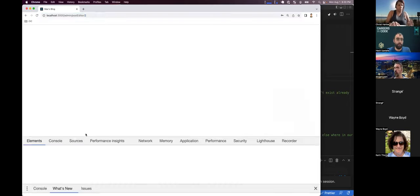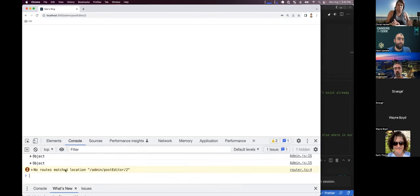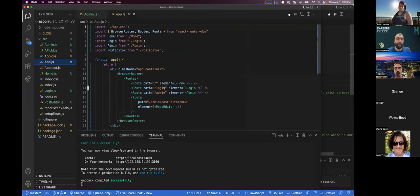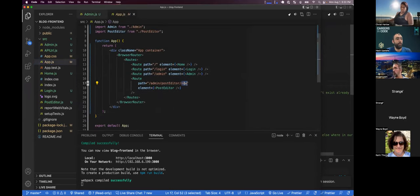If we go look in the console, we're going to see no routes match location admin post editor 2. Okay, well that means if I go back to my app.js, I only routed to post editor if the URL says new. But I want to route to the post editor if we pass in an ID. We don't want to pass in 1, 2, 3, 4, 5, right? We're not going to pass in every number. Just like in our route parameters in the back end, we're going to tell the React router, hey, we're going to pass an ID into here.